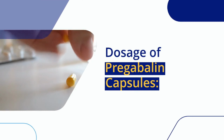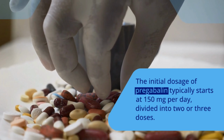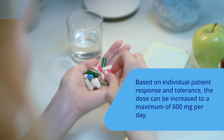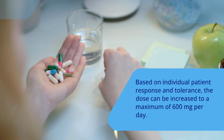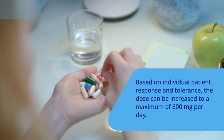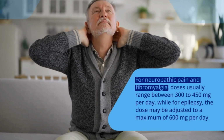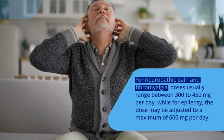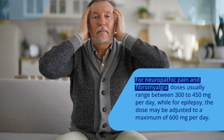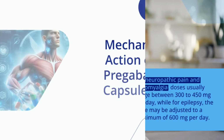Next, dosage of Pregabalin capsules. The initial dosage of Pregabalin typically starts at 150 mg per day, divided into 2 or 3 doses. Based on individual patient response and tolerance, the dose can be increased to a maximum of 600 mg per day. For neuropathic pain and fibromyalgia, doses usually range between 300 to 450 mg per day, while for epilepsy, the dose may be adjusted to a maximum of 600 mg per day.